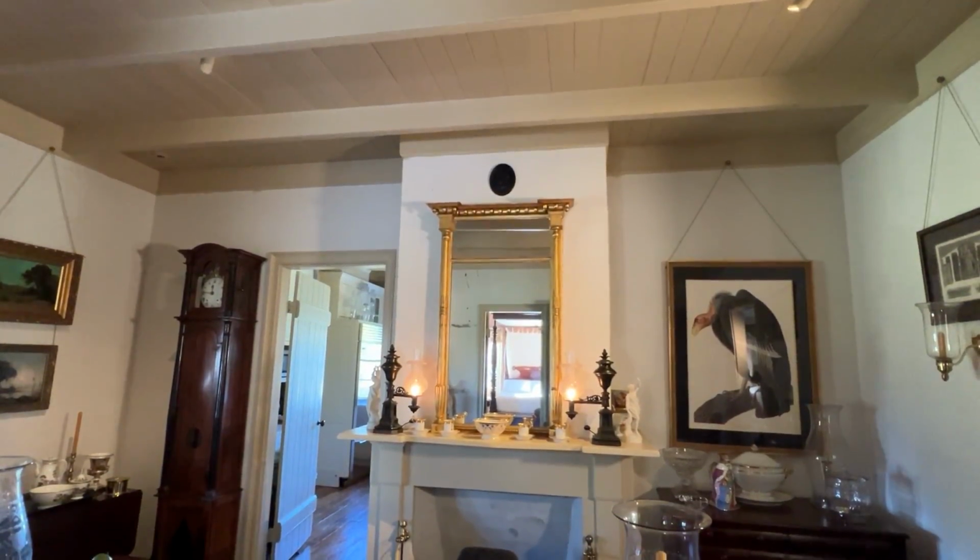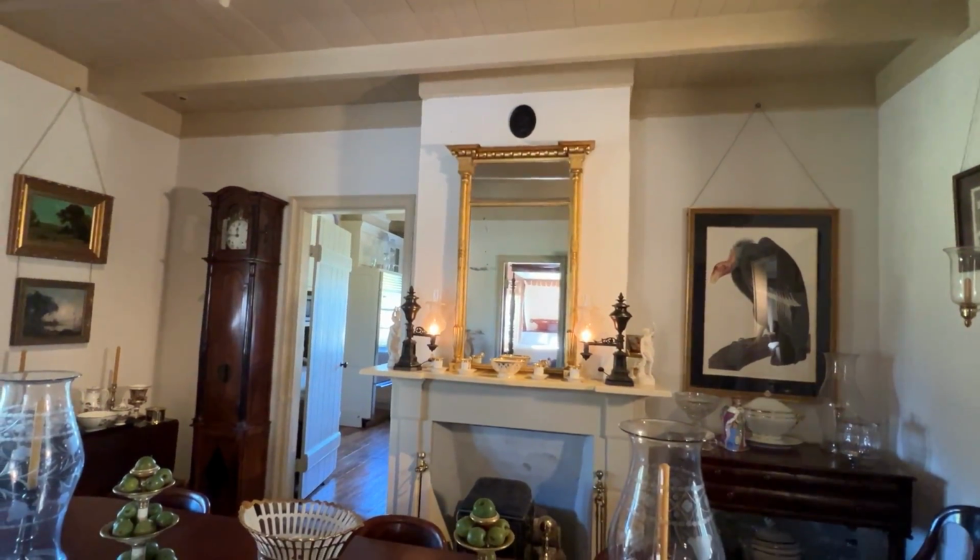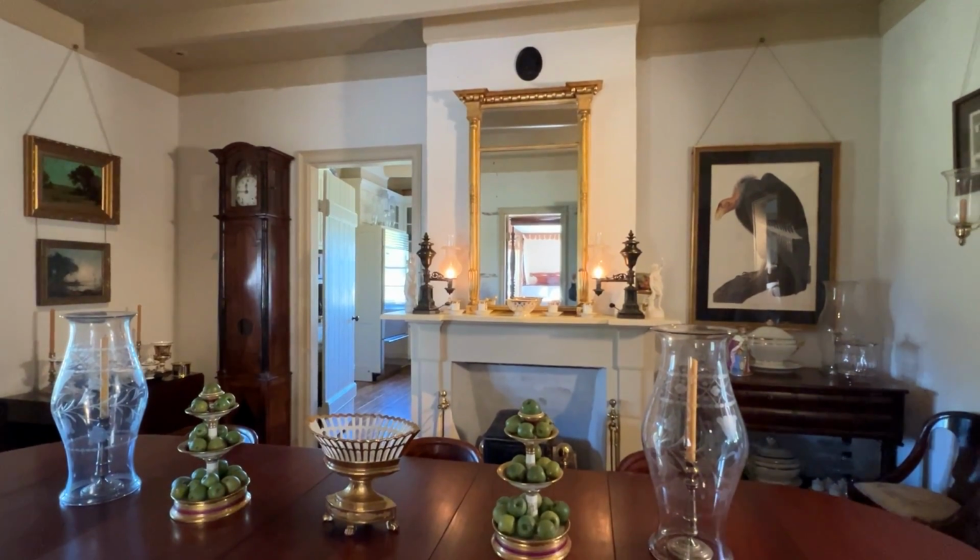This would have been the most formal room in the house, even before its update. So we see a really beautifully stylized mantelpiece, but again, take a look at these gorgeous ceiling beams of irregular widths and the obvious hand planing marks. That's what I cannot get over, is even at least 200 years after this home was built, you can still see the hand planing marks, both on the ceiling and on the floors under our feet.